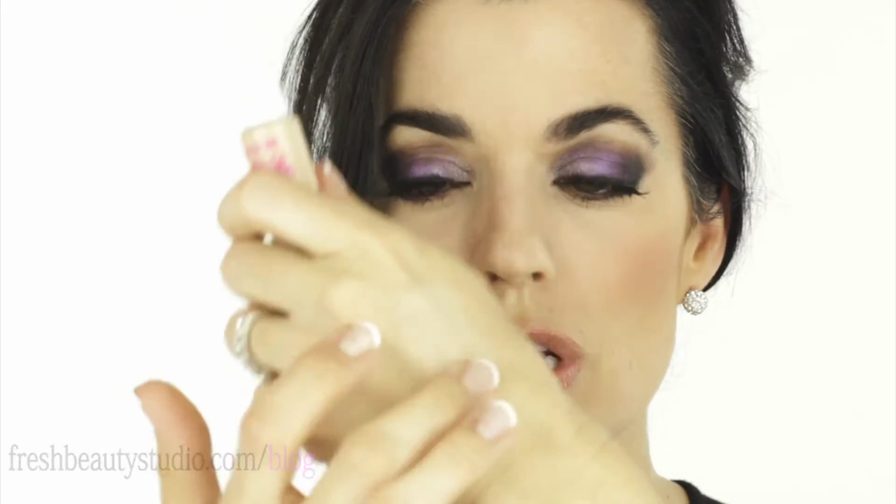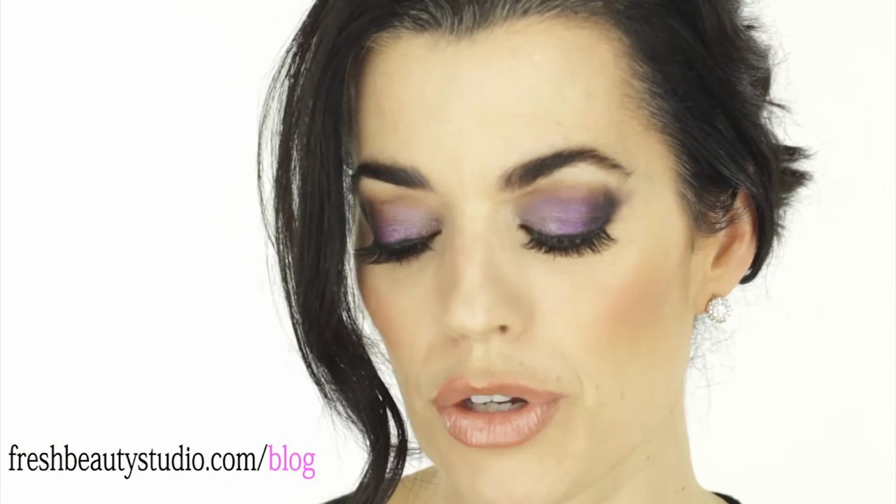It goes on very nicely, and it actually feels like it melts into the skin. So you're covering up all that redness and darkness, but not too cakey, and not like, oh, here's so much makeup on my under eye area. So this melts beautifully in with the foundation. I'm gonna swatch these 2 on my blog for you.